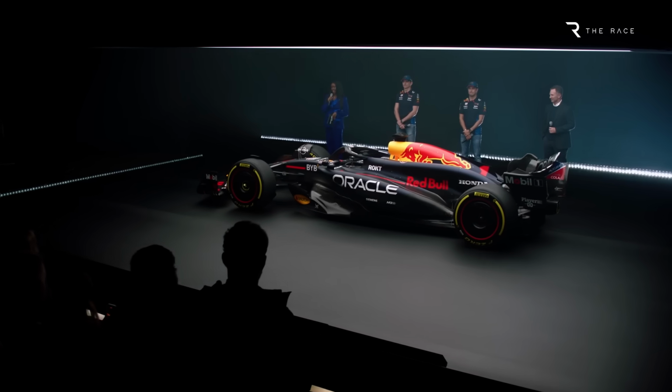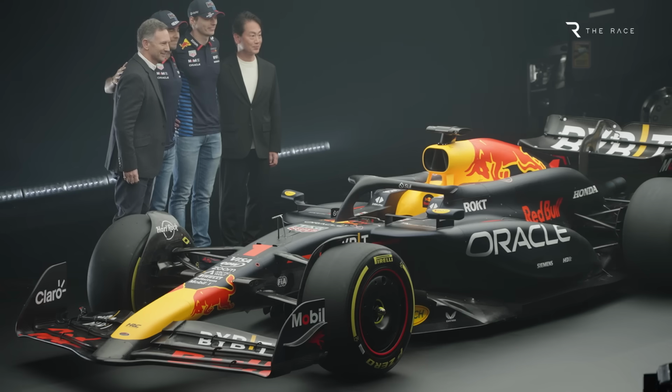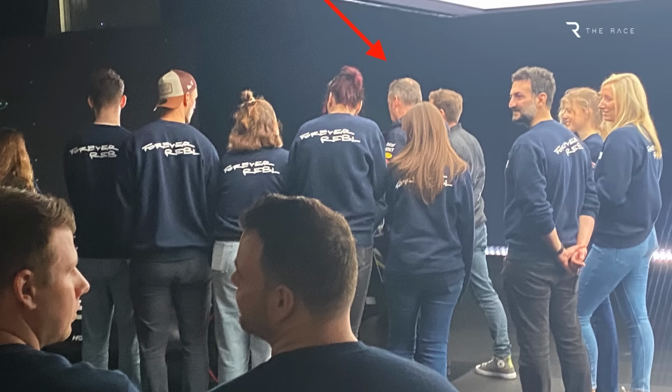So real was this RB20 that the Red Bull technical team clearly wanted some of its details to be hidden as much as possible. The floor was unsurprisingly a bland dummy at the launch, the diffuser was blanked off, and there was a wall of people blocking the rear end in general, overseen by Chief Engineer Paul Monaghan.